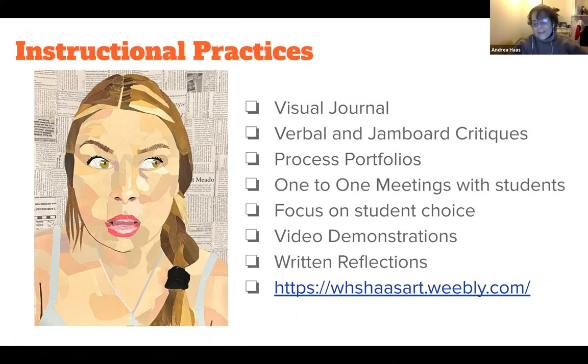Our instructional practices have definitely changed, and we've had to think outside the box a lot, but that's what we do. The artists are problem solvers, so we set out to solve some problems. We do a lot of visual journaling using slides to collect the images. Students at the beginning of the year had a supply list, and one of the items was a sketchbook, so students could bring them back and forth and the remote learners would have them at home.